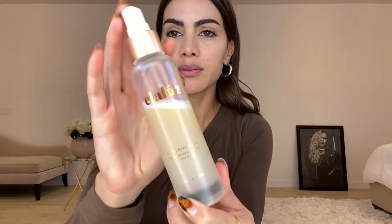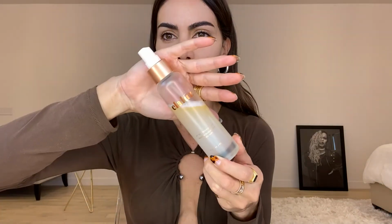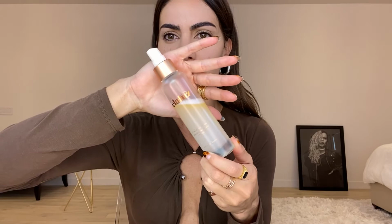skin together. So to tone my skin and re-energize and give me a glow, I always start with beauty water. This is my Elaluz one, my all day beauty water.